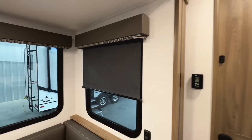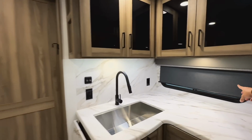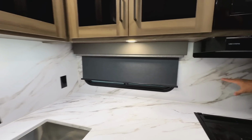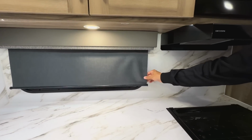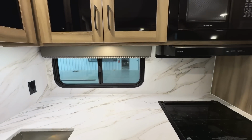Yeah. Another thing that's neat as well, in most travel trailers, you'll see a metal blind in the kitchen. They actually gave you the same blinds here in the kitchen because it's not over the stove. So they were able to get a pull down shade in the kitchen as well, which you don't typically see.